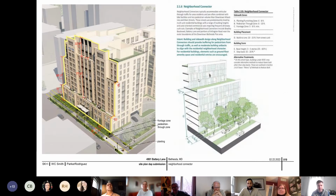Thanks, Trini. All right, now we're going to go through some of our guidelines and how we are addressing the recommendations of the guidelines. So Battery Lane is located as a neighborhood connector. It is recommended that there is a 6 to 8 foot planting zone, a 6 to 10 foot pedestrian through zone, and then a 5 to 8 foot frontage zone in front of the building. We are adhering to all those recommendations with our 6, 7, and 12-foot zones in front of the building.